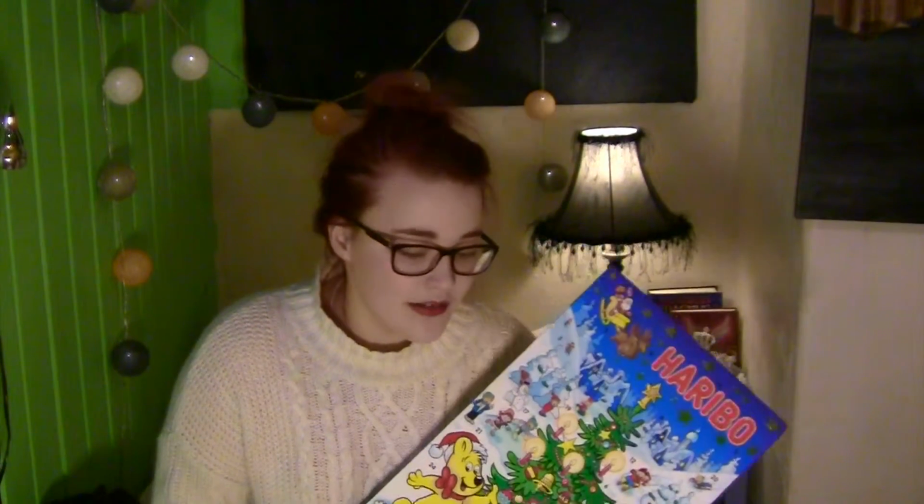So I haven't opened this one yet because I've been lazy. I didn't find my advent calendar because my mom hid it and she forgot to give it to me, but I didn't really pester her either way. And this one is a gummy candy calendar. I thought, shall we open it now to get it over with? Wait, 1, 2, 5. So 1. I love jelly candies and I get a lot of them.